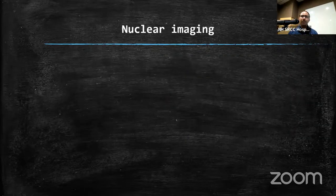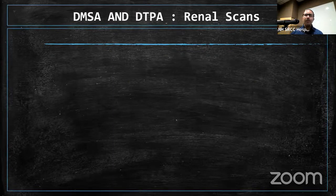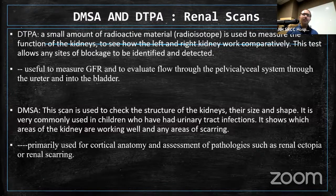Now, the last one is nuclear imaging. Nuclear imaging consists of renal scans, that is DMSA and DTPA scans. The DTPA scan is basically used for the function of the kidney. The report says individually how the right and left kidney are functioning. In that way, we can see if any site of blockage can be identified in case of huge obstruction. We can also measure the GFR, and evaluate the flow through the pelvic system into the ureter and bladder. So these are the advantages of using a DTPA scan.